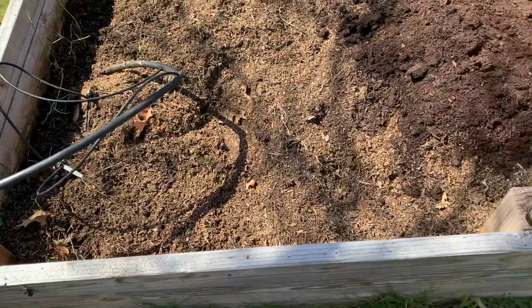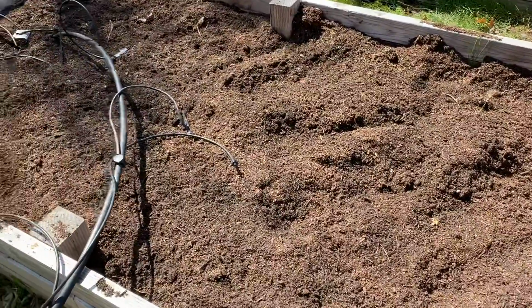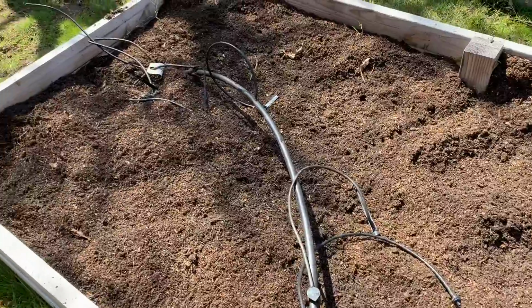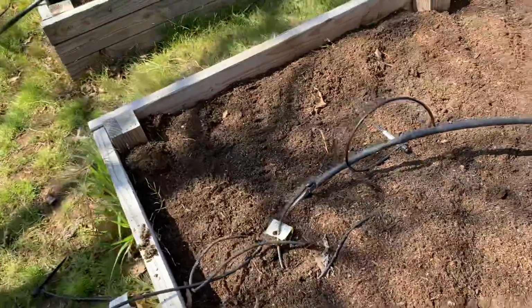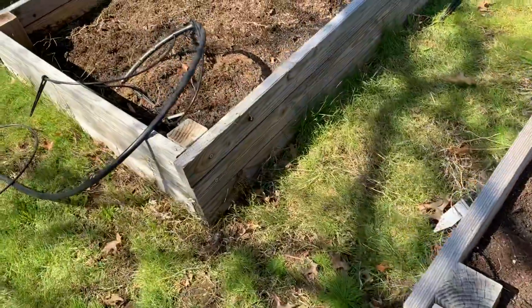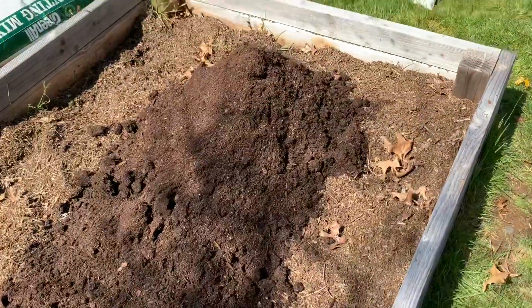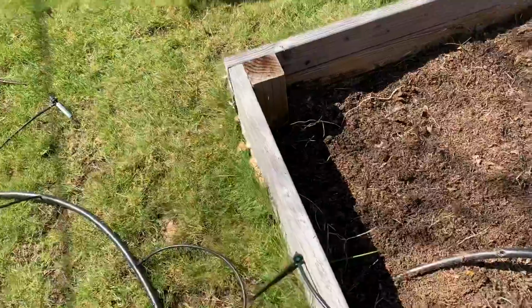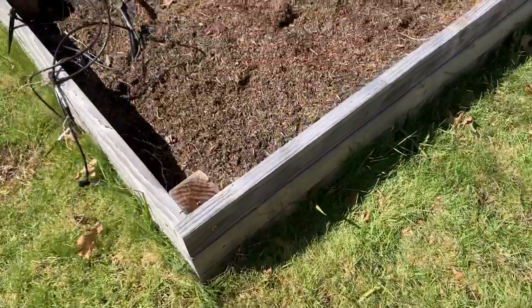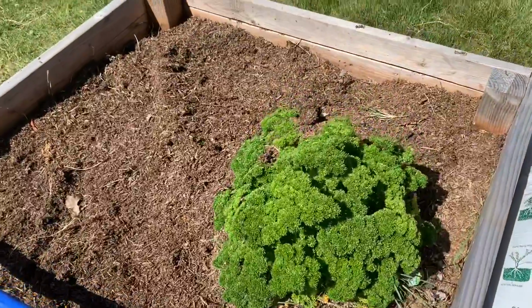Alright guys, so I'm going to take you around for a quick overview of the 3 garden beds that we set up ourselves. As you can see, we already have our drip system in place, which helps us keep the garden watered through the super hot days. We're just prepping the soil, more soil here. And in this 3rd garden bed, we actually have some parsley that was left from last year, and it literally flourished. So that's what that is right there.